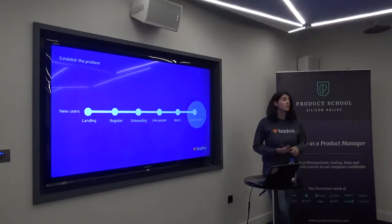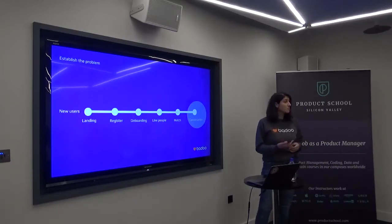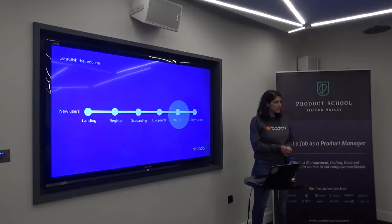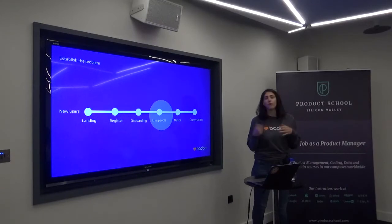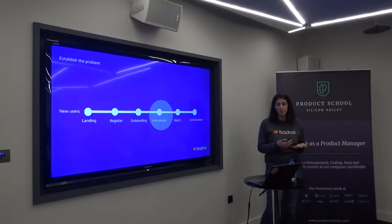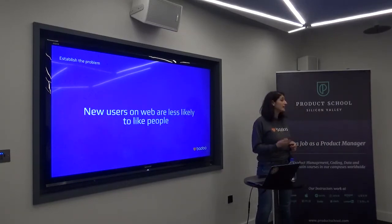Well, we found out that actually people on web have less conversation than people on the app. Why? Is the chat functionality on web less user-friendly? Is something not working, so the messages are slower to send? Maybe it's harder to find on web? Well, actually, no, it's just because you have less matches on web. Why do you have less matches? Because people on web like fewer other people, okay? Does that mean people that use a web platform are more picky, maybe, and they just don't like the same amount of people than if they were using the app? I don't know, but that's a new problem now. A new problem is that new users on web are less likely to like other people.